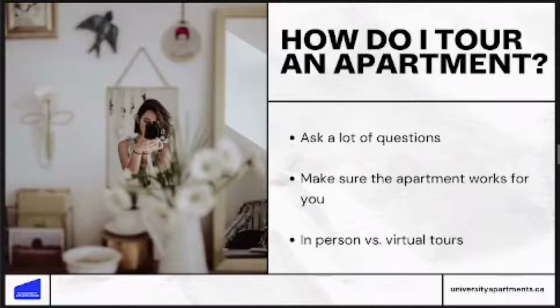Finally, make sure you understand how rent payments work. Some landlords still do post-dated checks. I personally don't own any checks. I don't use checks anymore. So if you're in that case too, you might not want to pay with a check. You can also have the option of pre-authorized debits. And some companies use software like Buildium to collect rent monthly automatically.